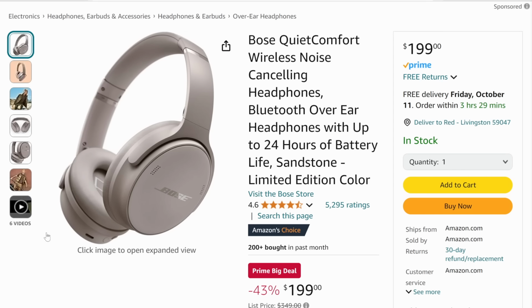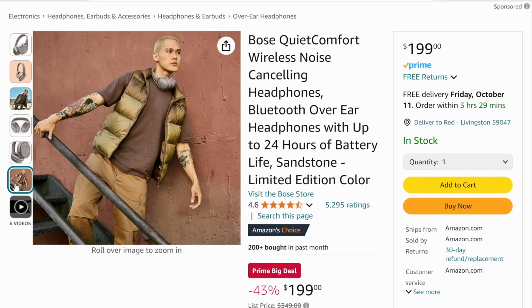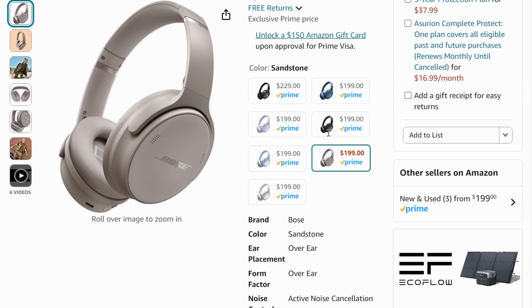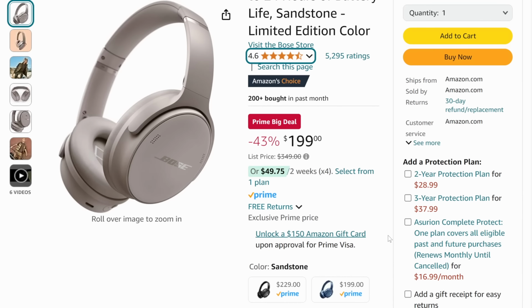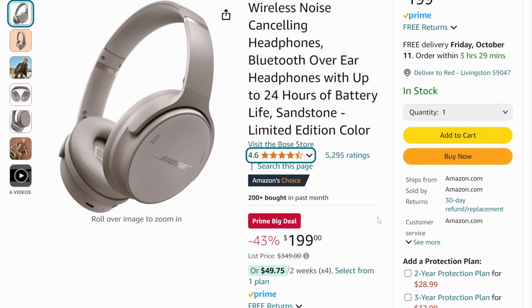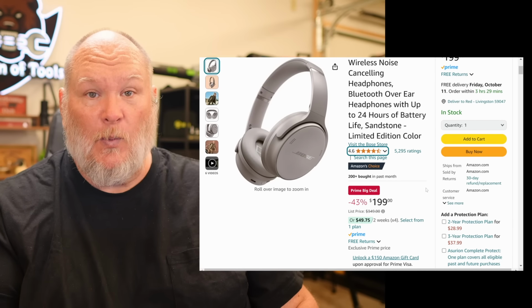We got the Bose QuietComfort wireless noise canceling headphones. Of course, Bluetooth, 24-hour battery, in the Sandstone limited edition, because you want it in the Sandstone. Yeah, so you can look like him. Anyway, good grief. They're good headphones. I give them a hard time, but they're good headphones. Looks like they got a few other colors here you could choose from if you want to do that. But they are solid headphones. At $200, if you want to go with headphones over the earbuds, if you really want to get isolated from the sound, this is the way to do it.